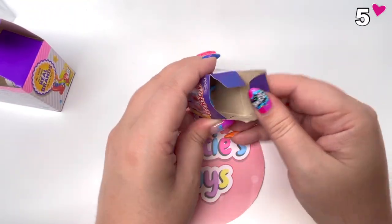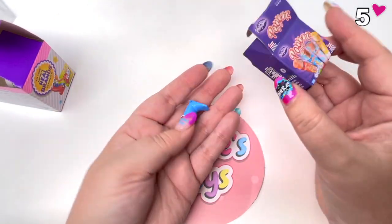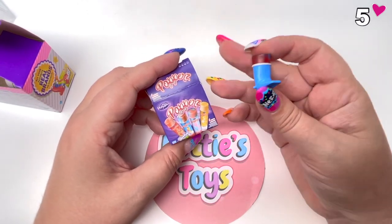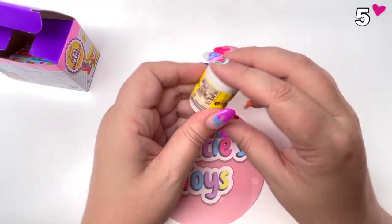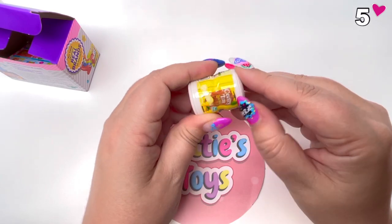Yay, the Poppers. I couldn't find the last ice cream in the last series for so long. So I'm so happy that I have all of the ice cream. And our second piece from box number 3 is we have the Country Time Lemonade. Yay, the Country Time Lemonade.